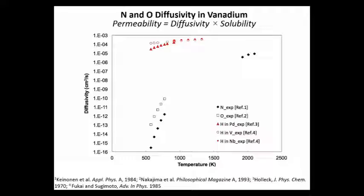But we have to also remember that permeability is the product of the diffusivity and the solubility. So solubility plays a significant role as well. Before I talk about this, I'll mention that there was also some experimental data associated with solubility. Solubility of nitrogen in vanadium is much more significant than hydrogen in palladium. So in the end, your permeability, instead of being five orders of magnitude different like diffusivity is, is only a few orders of magnitude different because that solubility is so high. And I'll show some of that in a minute.